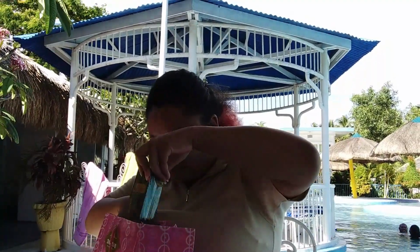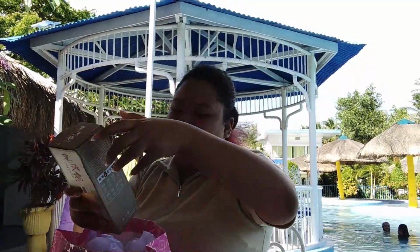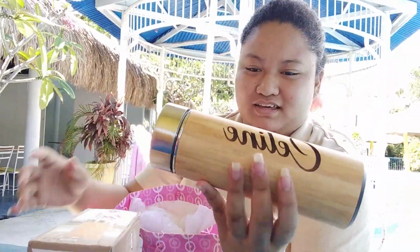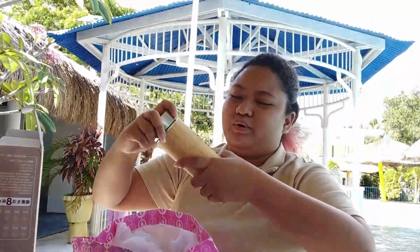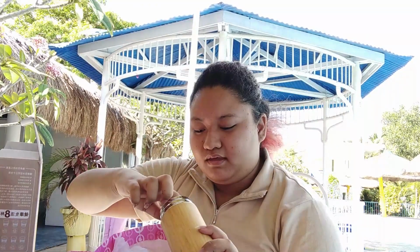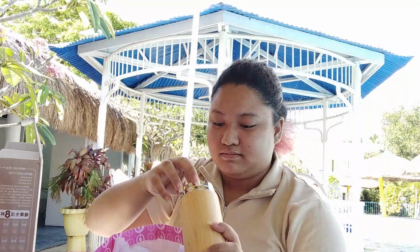What is this? A perfume. Too late! You said that when I already got something. Oh, open that, open that. I want you to open that. Yeah, a tumbler, a customized one with her name. It's very cute, guys. I saw that in Shopee and I was like, oh, you like tumblers, and I was like, why not get it in your own name? Wow, with that.